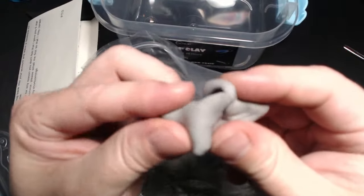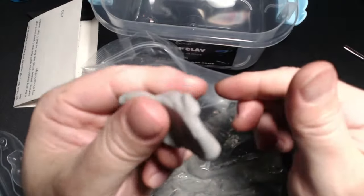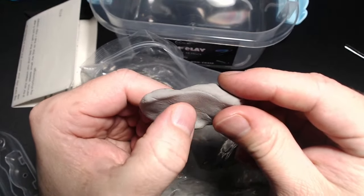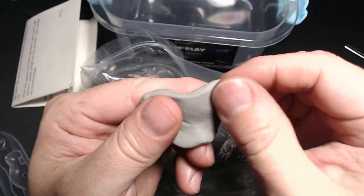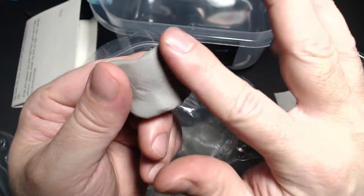The problem is, it's not that it's not taking texture. It takes texture fine when it's not dry. So you can see more fingerprints there also. The problem is, and this could be a good thing, you can smooth that out. Just moisten it a little bit. Boom, gone. Smooth as butter.